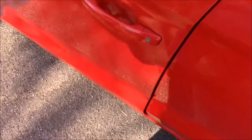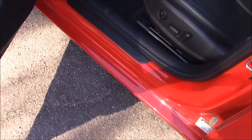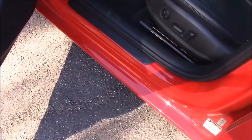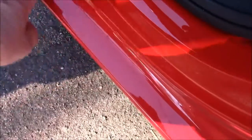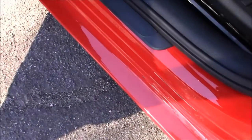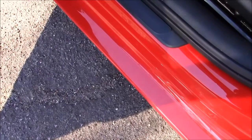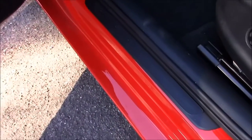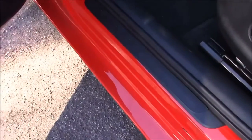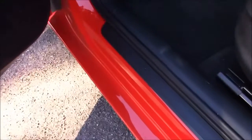The only real complaint I had with this Audi is a complaint I have with many Audis, and actually many other German vehicles in general, and that's what I call the dirt shelf underneath the door, right here. It collects dirt, mud, sand. If you live in an area where it rains a lot, this entire area is going to be caked with mud, and when you get out, it's going to be right on your pants. There's really nothing you can do about it, except keep it clean, or step way out, or wear black pants.